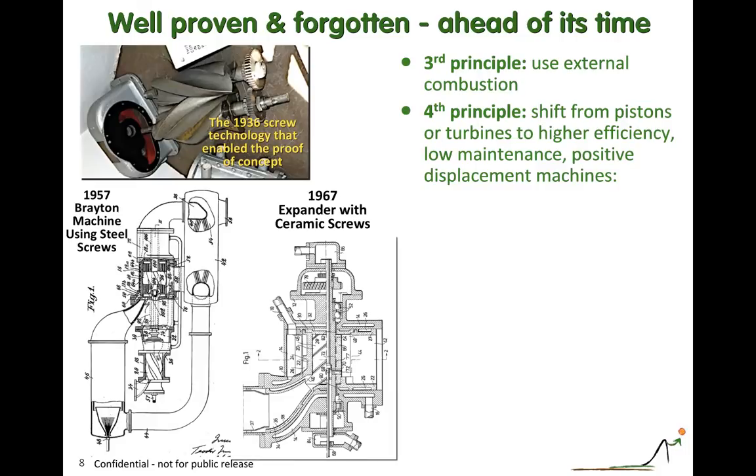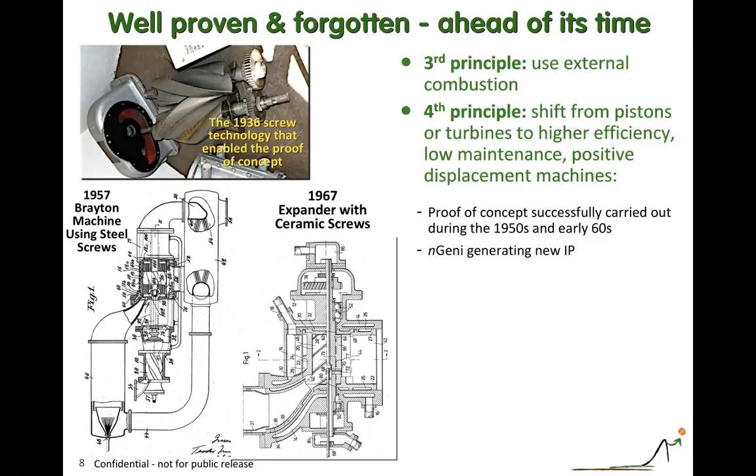And here we see diagrams from a Swedish patent of a Brayton cycle application of screw machines, which were developed initially in 1957 using steel screws, and then improved in the early 60s, up to 1967, with an expander, which is part of the Brayton cycle, using ceramic screws. Now, the proof of concept of that approach, which is neither a piston nor a gas turbine, was successful. It was very difficult at the time to mastermind that because we didn't have the machinery which is available now.